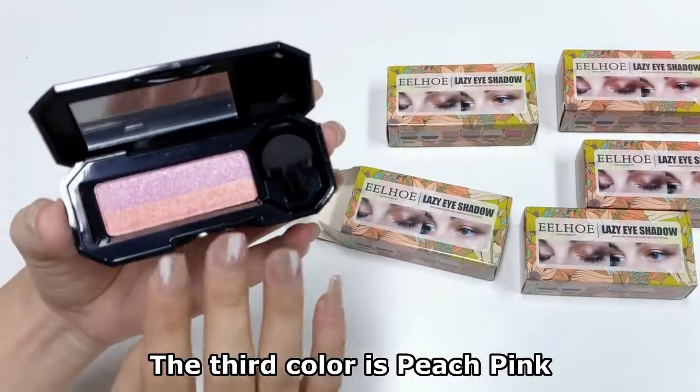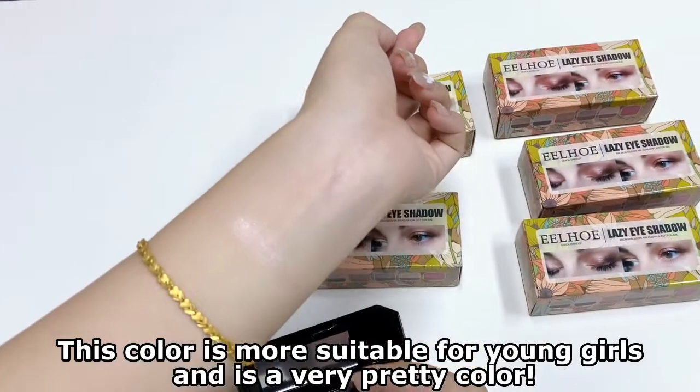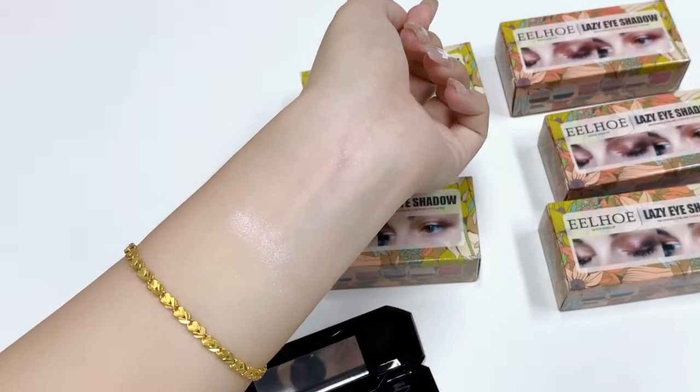The third color is peach pink. This color is more suitable for young girls and is a very pretty color.